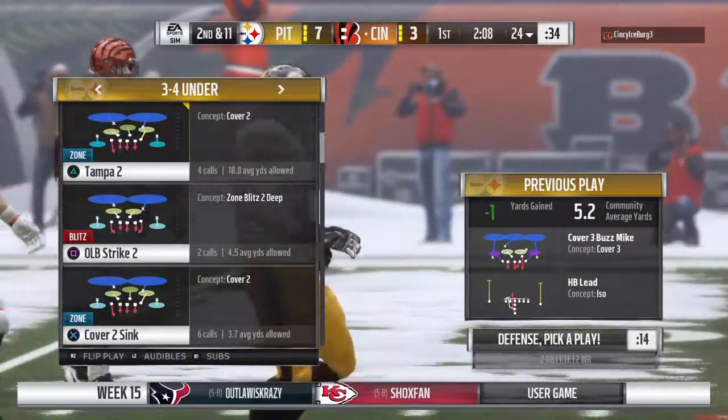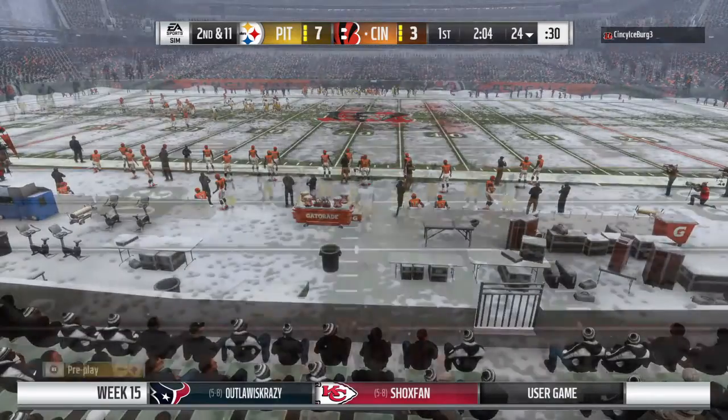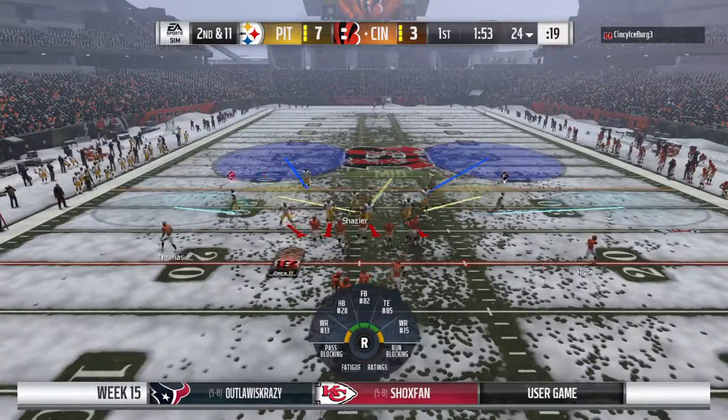It'll be a loss of 1, and it'll be 2nd and 11. After the loss to start out, here's 2nd and 11.